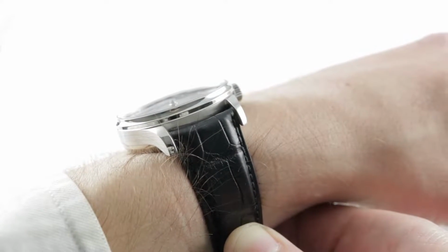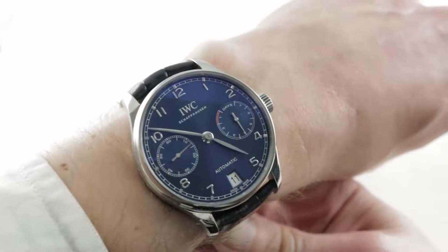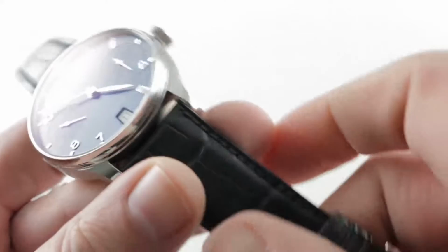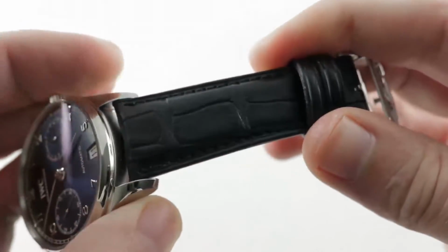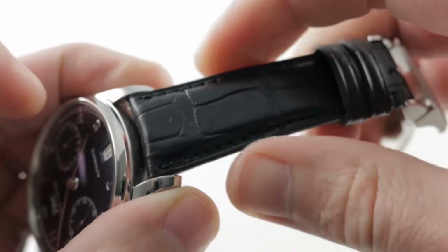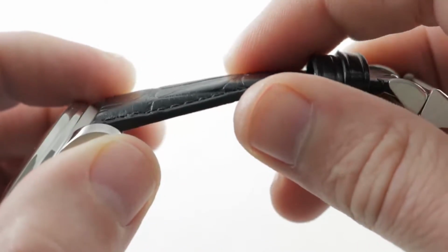The spacing between the lugs is a nice broad 22 millimeters, so as the Portuguese look has remained consistent over the years, nevertheless that lug spacing is very much of our era. And the watch looks a bit more proportioned, a bit more contemporary because of that broad lug spacing. That said, don't necessarily swap out the factory strap for a different 22, as this is a wonderful piece.